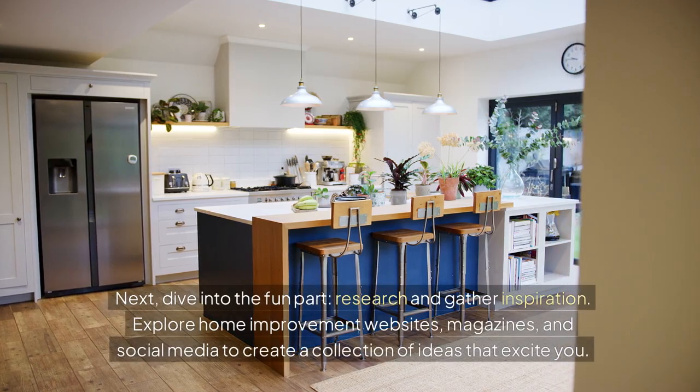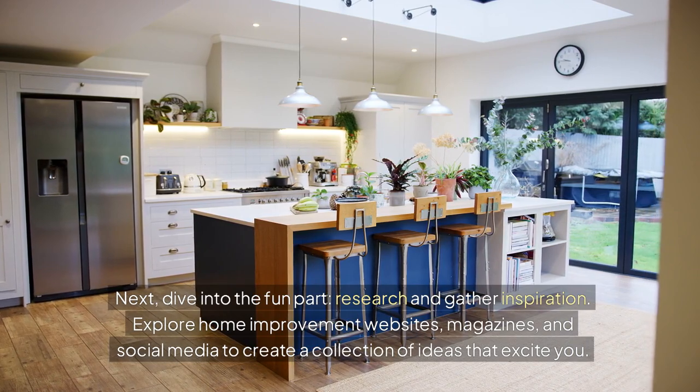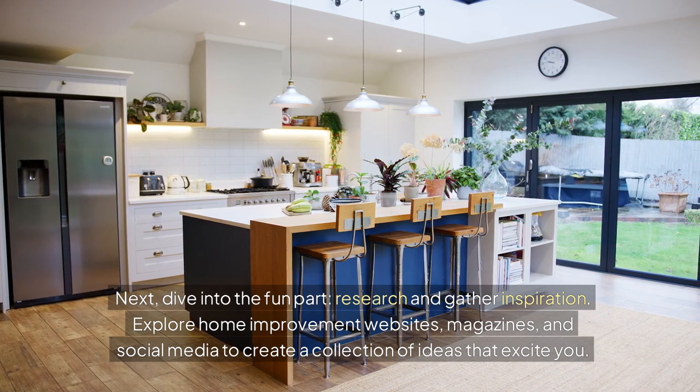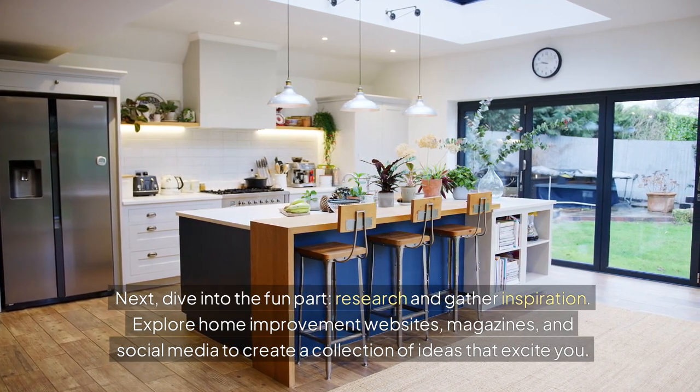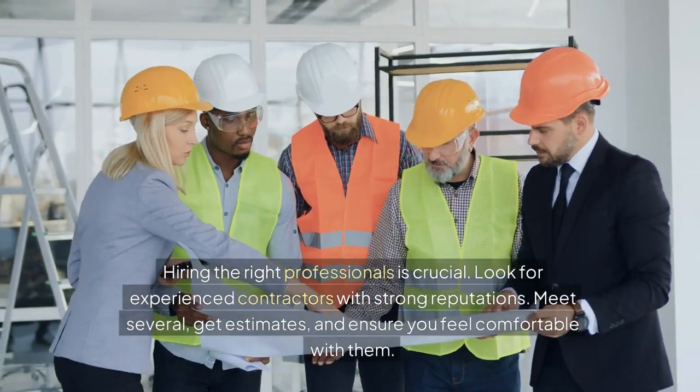Next, dive into the fun part. Research and gather inspiration. Explore home improvement websites, magazines, and social media to create a collection of ideas that excite you. Hiring the right professionals is crucial.